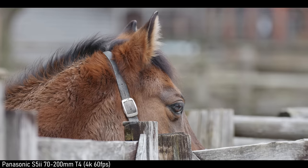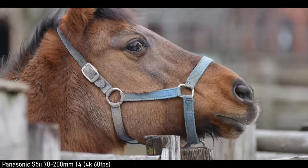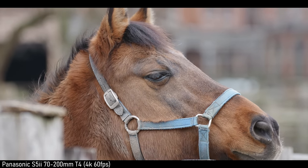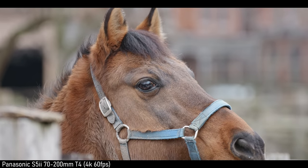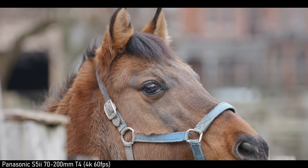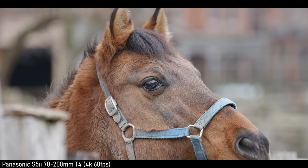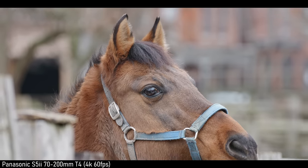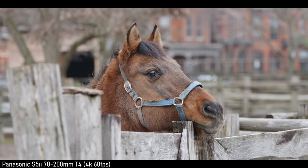I managed to get closer to this horse. He came over to the fence and he looked over at me. He's like, does Panasonic have phase detect now? No way. Let me see that thing. I never thought they would do it. Really? They did that? Wow, what lens are you using? 70 to 200. Oh, wow. How come they didn't send you the 70 to 300 that you asked for? Oh, man. That was weird.